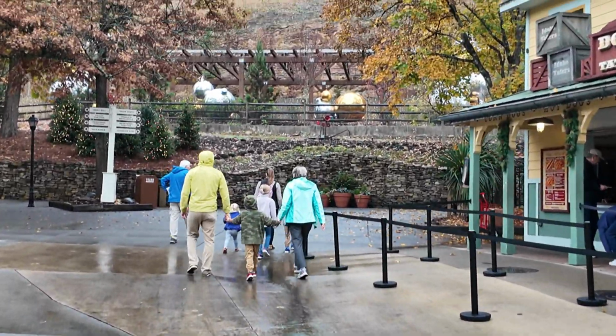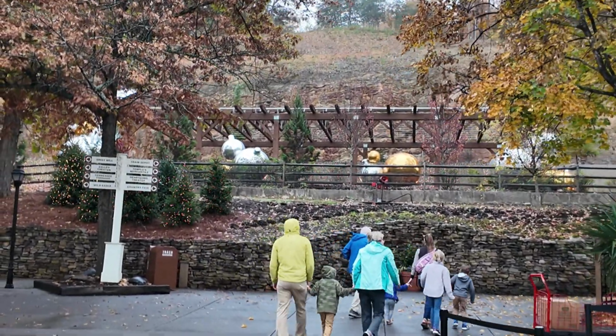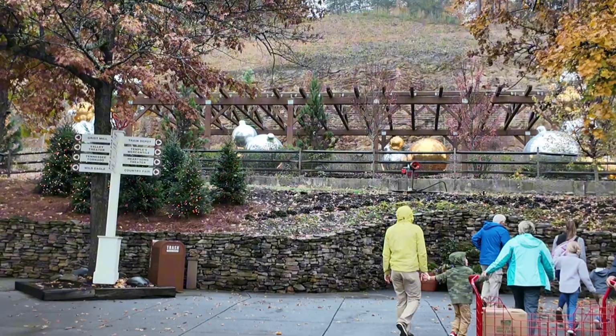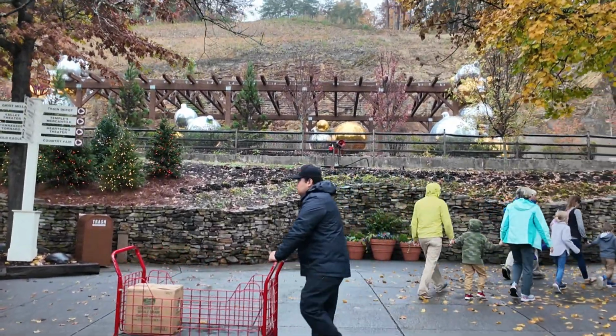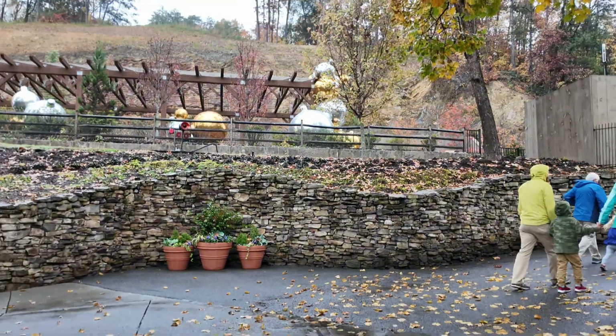I don't know if you guys can see that, but the little pathway that used to be the cave has got giant inflatable ornaments. We're gonna head up here and check this out. This is definitely something new. And we always love to see new things here at the park.